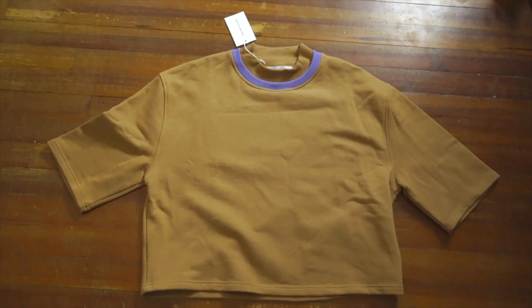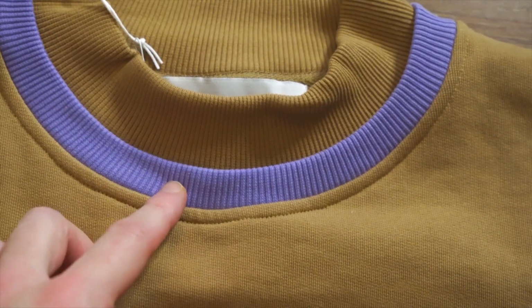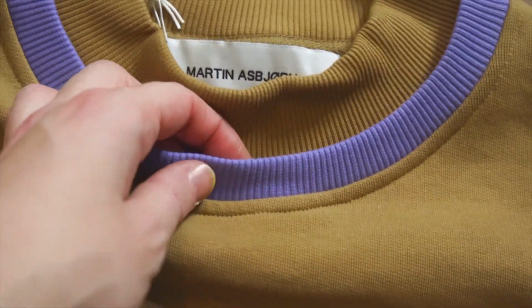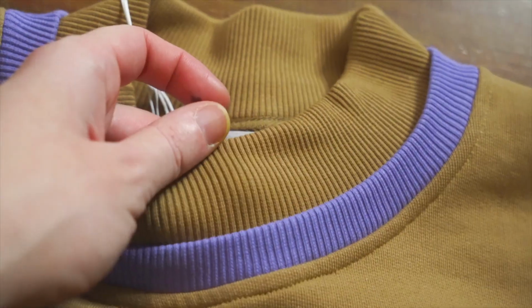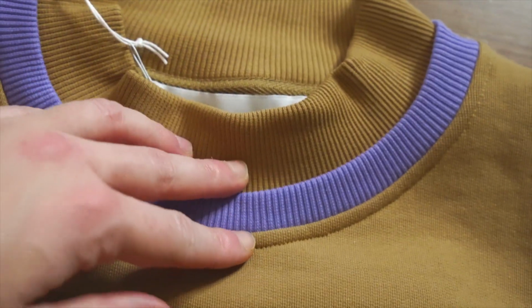Now it's time to take a look at the unique elements that make this shirt so sick. So obviously, probably the biggest standout is the neck. And what's actually harder to see is that it is layered. So you've got more of a purpley crew neck here that's much shorter, and then layered underneath that, you've got a brown mock neck or turtleneck, depending on which way you go with it. And as you can see, these are like a double layer, really nice ribbed fabric.